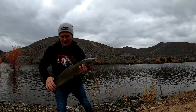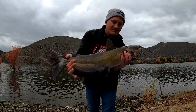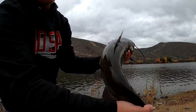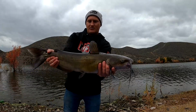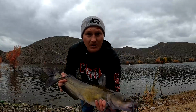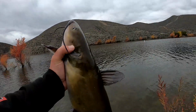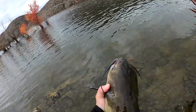We go. It's a little bit better one. You can see how he's rolling on the rocks right there, kind of scratched himself up a little bit. That one will probably get closer to 5 pounds. Big ol' head. I'm gonna pop that hook out real quick, get a release on him. All right. There we go. Nice, beautiful catfish.